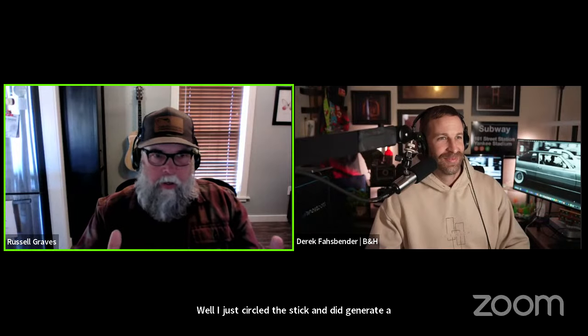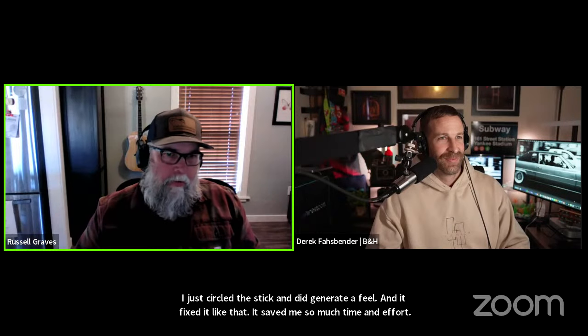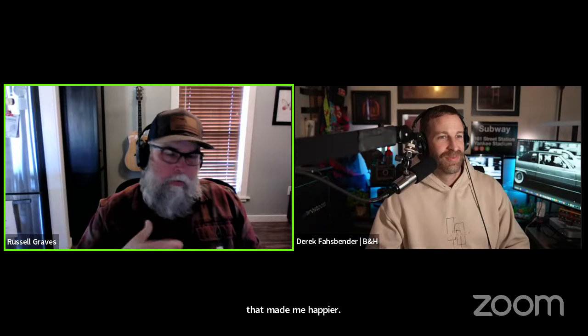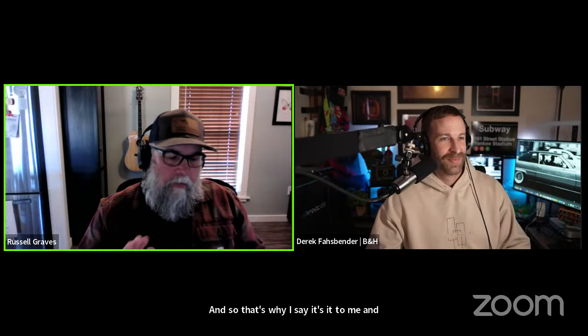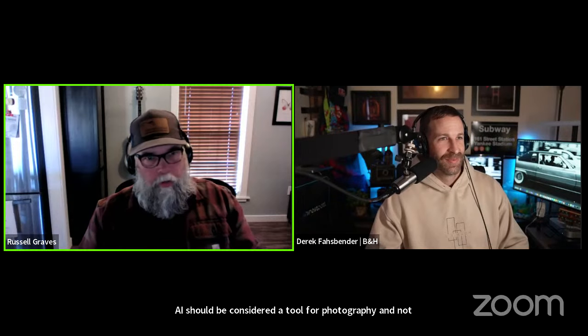It's still a picture of the bear. I still got to be there and experience it. It just cleaned that picture up a little bit, which made me happier. And so that's why I say, and who knows who's right or who's wrong, it's everyone's opinion, but to me, I think that's the difference. AI should be considered a tool for photography and not the tool for photography.